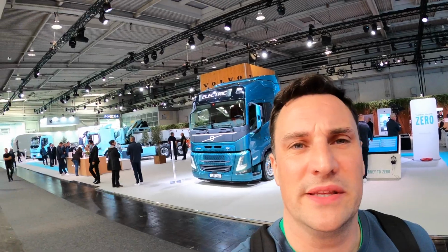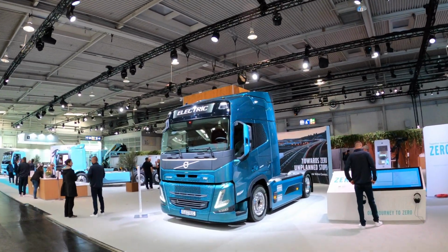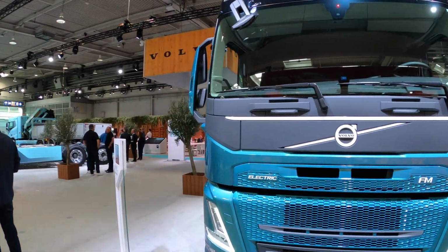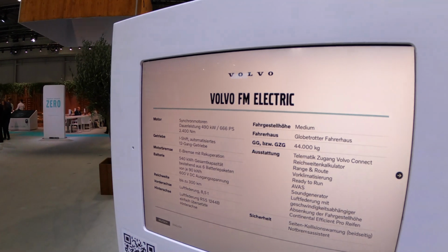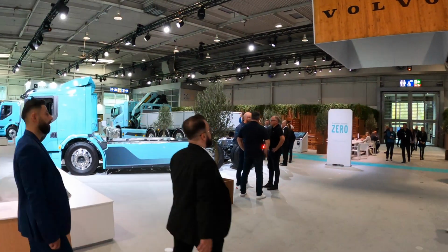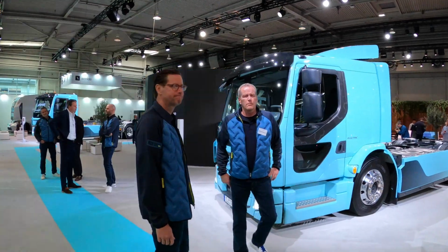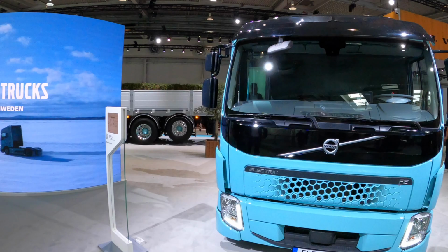Another brand that we have in the passenger car space, but huge in the truck space, is Volvo, and this is their electric tractor unit, the FM. You can see some details there. And you have got some other units over here that I'm not sure if they're all electric. This one is electric, that's super low, isn't it? And that is an FE. Some data here.